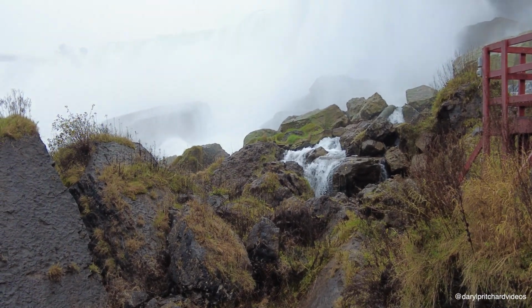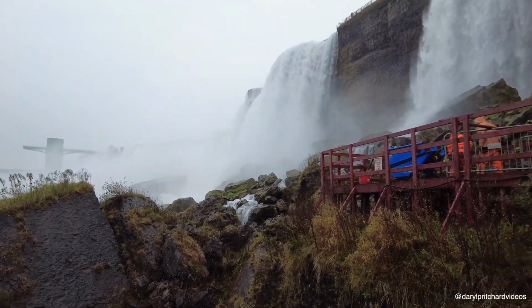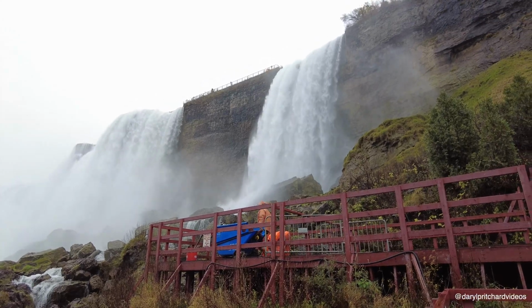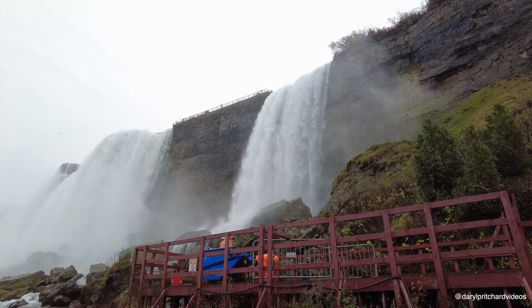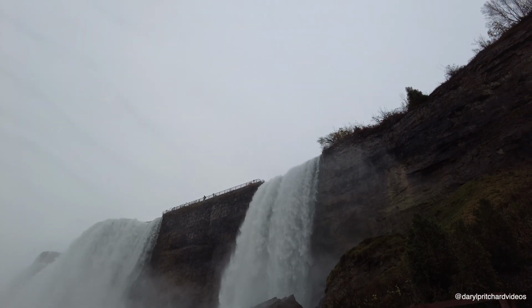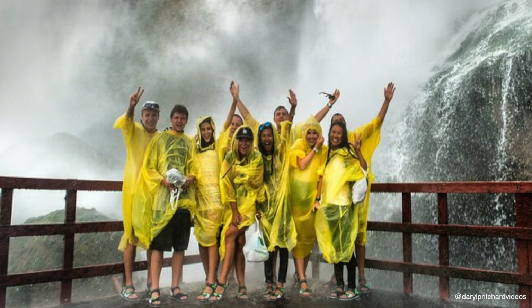running down the rocks. That's where all the pathway goes, and the pathway actually takes you virtually under the waterfall, and you have to wear like a wetsuit there, which I'll try to put you a picture of in a second to make sure that you don't get soaked. It's amazing.